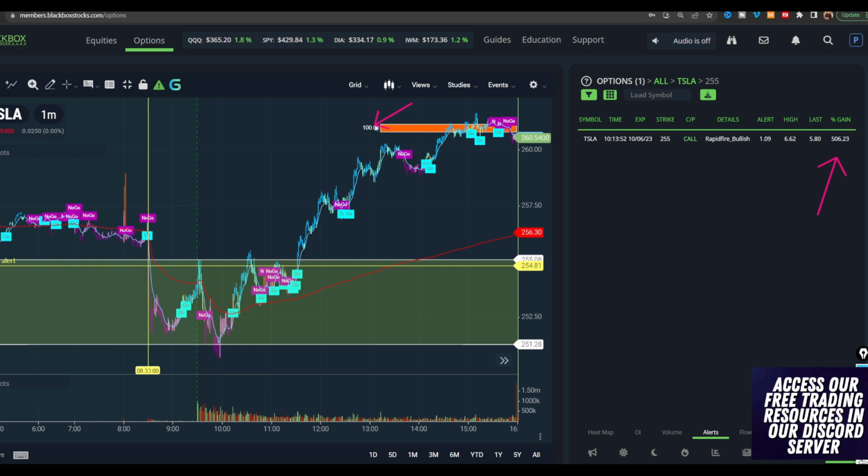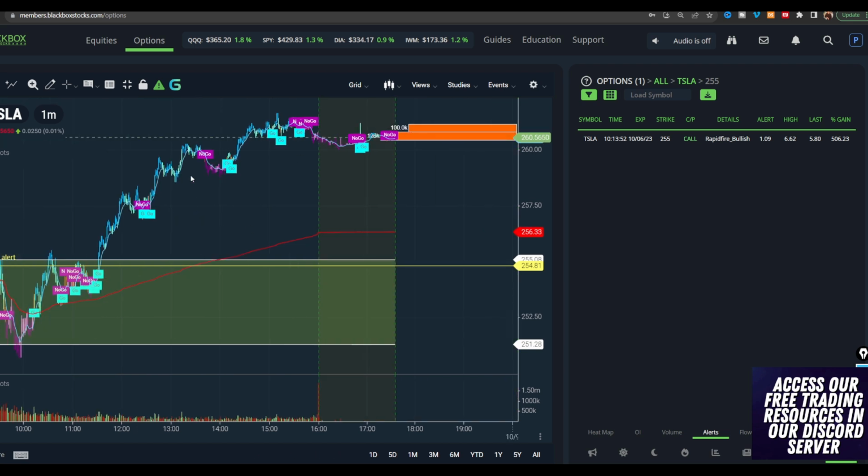We saw this big dark pool block come in here. And if you guys want me to talk about dark pools and what they are, comment down below. I have no problem doing that in a future video. This person closed out up 500% today. I would not have held that all the way up. I definitely would have been closing around 257-ish.